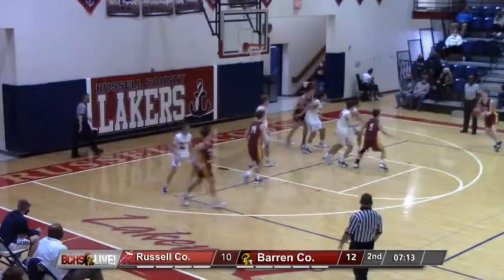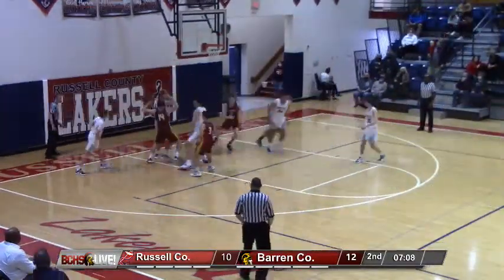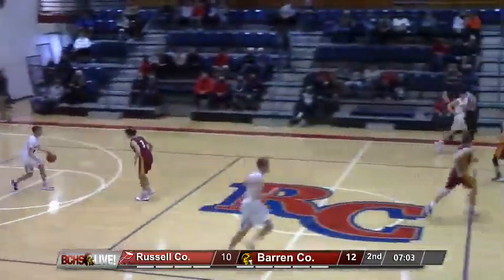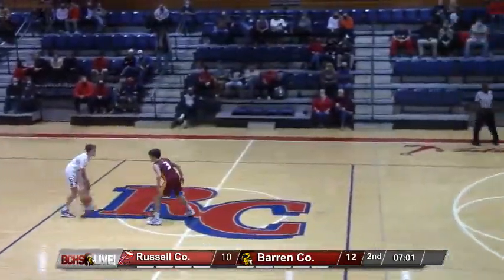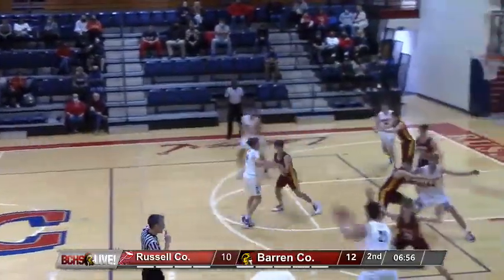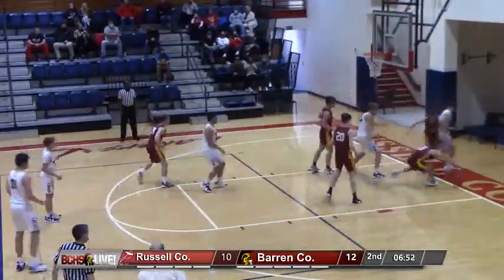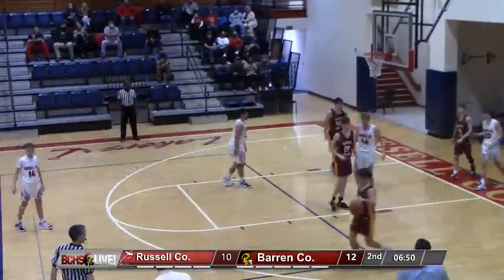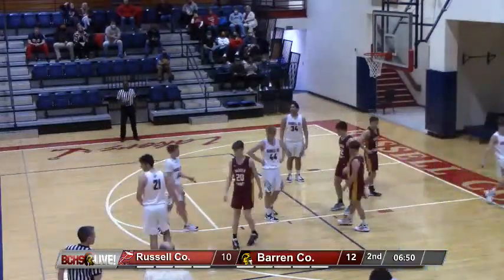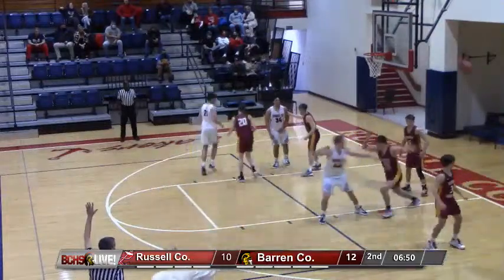Ball comes into Griggs. He's in the lane. He'll give it over to Brooks. Brooks will put up a 12-foot jumper. It's no good. Ham with a rebound for Russell County. As Loy will work it up against Withrow. Right side it goes to Milburn. He'll send it out to Grayson for a 3-point shot. It rims off. And the ball is going to hit the floor as Griggs tried to tap it to Withrow. Couldn't get the rebound. And it hit the end line, so Russell County will keep it underneath.